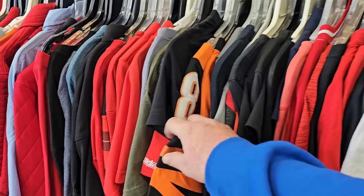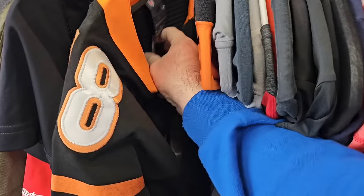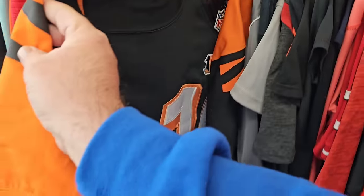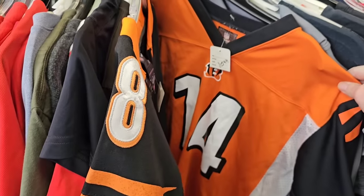Found some of their sports gear here. Looks like we have AJ Green's jersey here. I wonder how much they're asking for that. Let's see. $10? What? $10 for AJ Green's jersey? That is pretty awesome. Here's Andy Dalton. $10.99 for that.